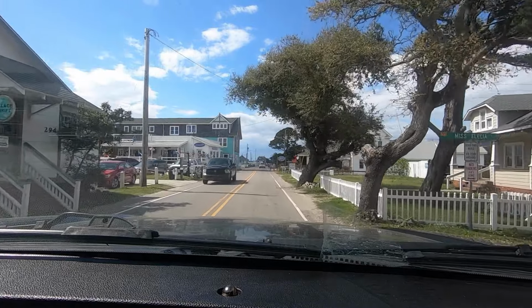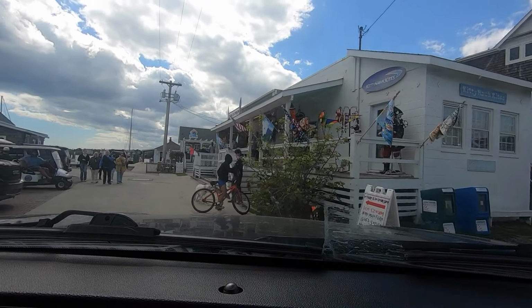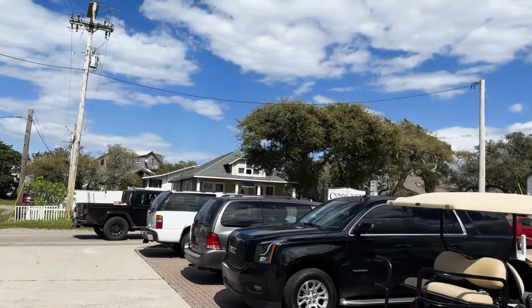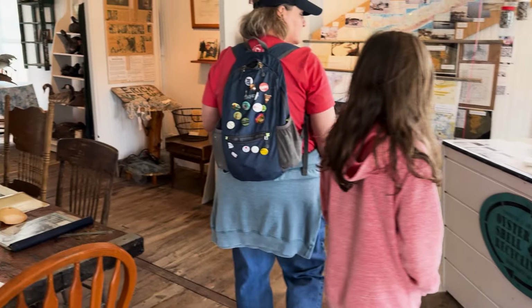And there are a few other restaurants on the island. There's a lot of neat little gift shops, artists. Lots of artist stuff and pottery and jewelry and shells. Really cool stuff. And there was a little tiny maritime museum.